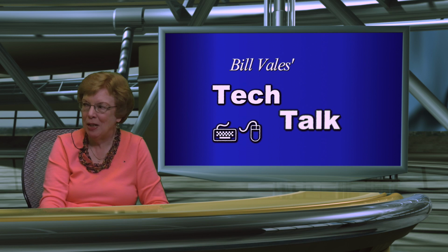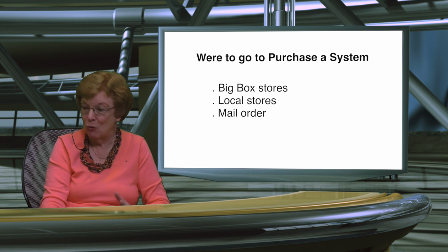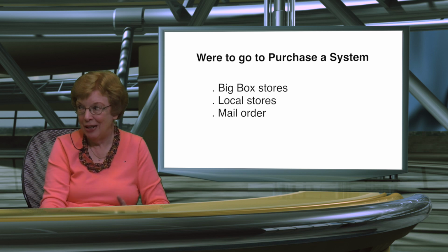So after you learn all this, are we ready to buy a system? Sure. Okay. Where would we go to purchase a system? Oh, many places. Such as? Well, you can go to the big box stores, you can go to local stores, you can do mail order or a phone order, and when you buy your next computer, you can do it online.